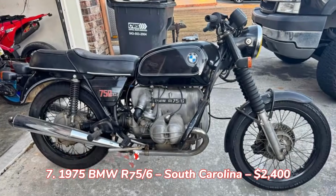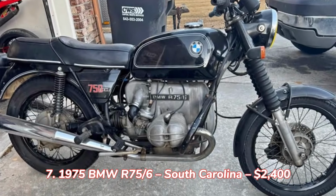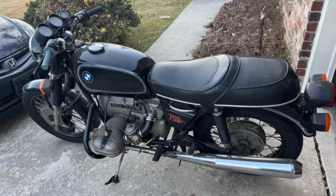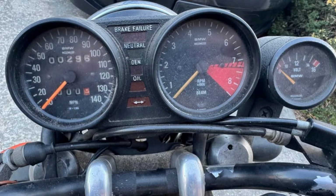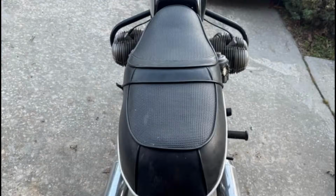Number 7. 1975 BMW R75/6, South Carolina, $2,400. This 1975 BMW R75/6 is listed in Summerville, South Carolina for $2,400. The R75/6 is part of BMW's respected /6 series, known for smooth boxer engines and durable engineering. According to the seller, the bike starts easily, runs, rides, and has functioning brakes.